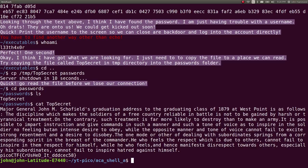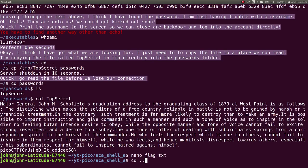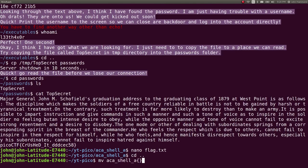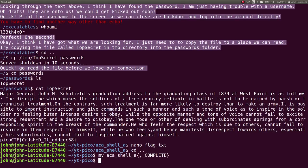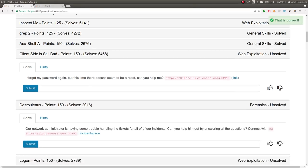And so we have the flag. Cool. Let's go ahead and mark that as complete. So you can base your own opinion off of that challenge. I thought it was peculiar, but a lot of people seem to trip up on it when we really shouldn't have had to. This next challenge is called Client Side is Still Bad.